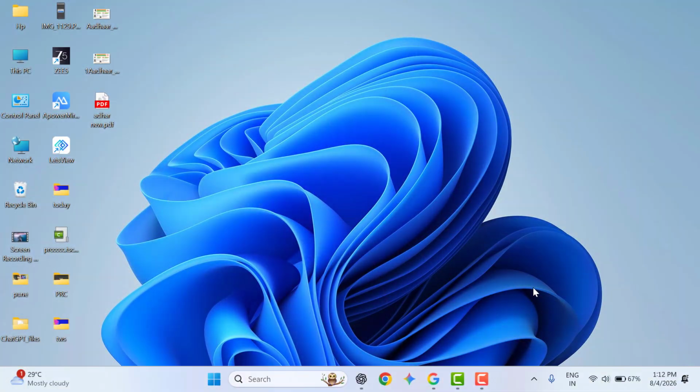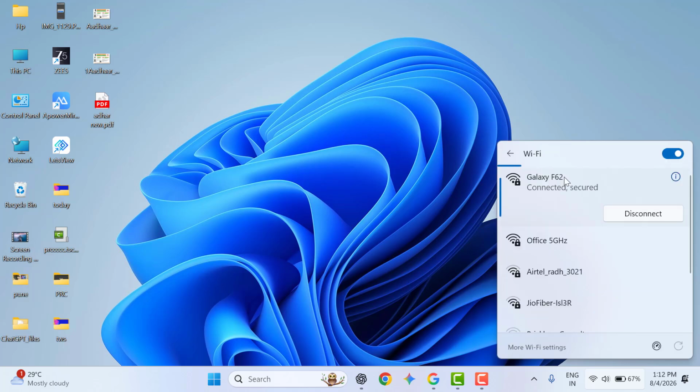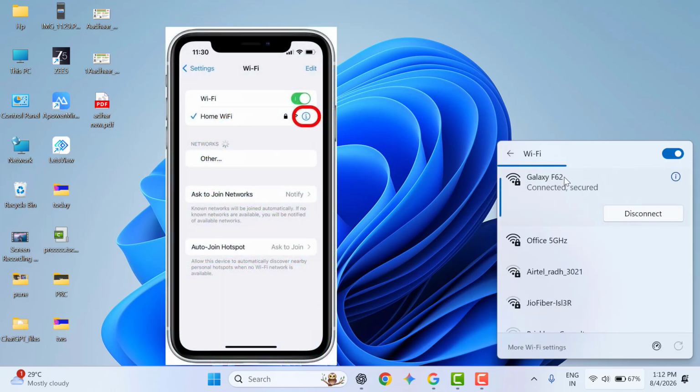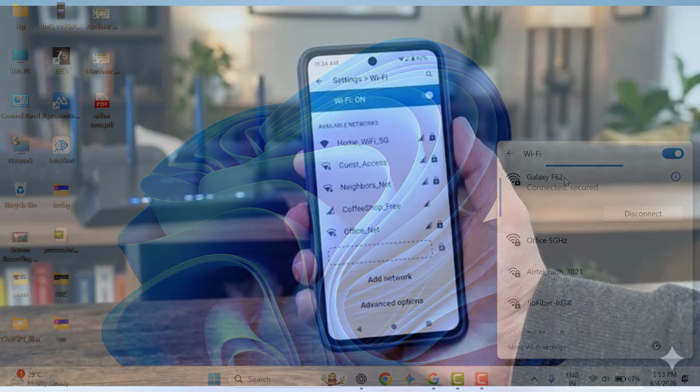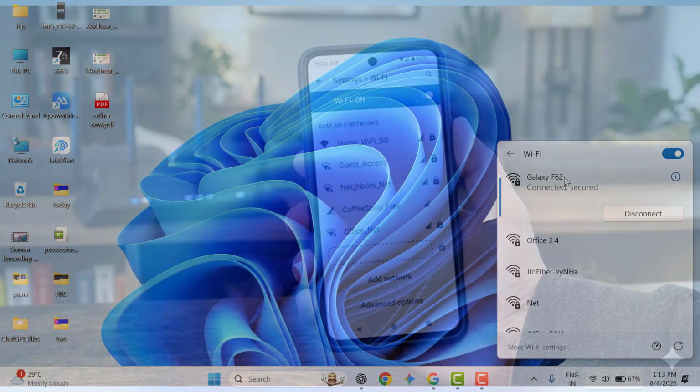Today I'm back with one of the most interesting videos. In this video tutorial, guys, I'm going to show you what to do if your Windows 11 laptop suddenly stops showing your Wi-Fi, while the same Wi-Fi works perfectly fine on Android and iPhone. So only the particular Wi-Fi network name is not showing on your laptop.